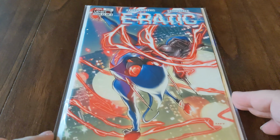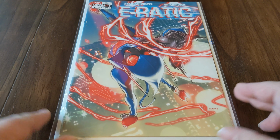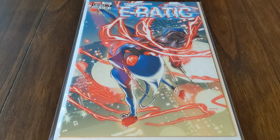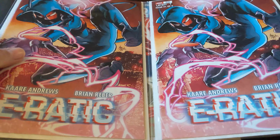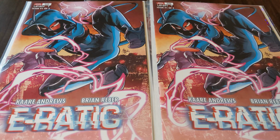This is a speculation purchase. New comic that had some heat, some buzz around it before it came out. Erratic number 1. A new superhero who basically has his abilities for a certain amount of time every day, I want to say. Like, he can use his powers like 15 minutes a day. I haven't read it yet, but I did pick it up. Got a couple of the Diodato covers, too.